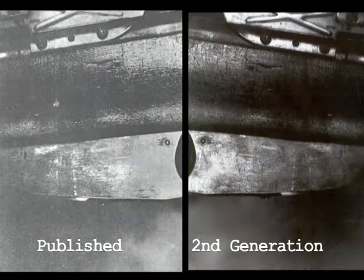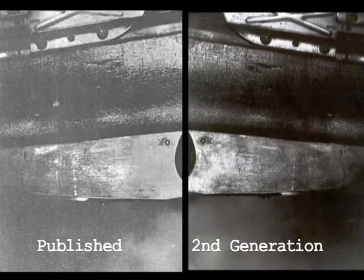Okay, one of these is reversed. I don't know how that got reversed, but that's okay. You can clearly see the difference. Well, in a couple other slides, you'll see the difference in this area of the trigger guard and this area of the trigger guard, which I'll go into detail on as we go along.